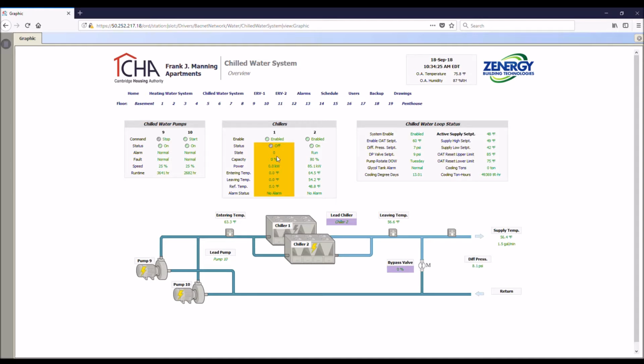This is another instance here where our communication is down. So notice this chiller, all these points are yellow, but it's just for chiller 1. So that kind of tells us that, hey, looks like there might be a communication issue with just chiller 1, and that's because it's powered off and kind of deconstructed up on the roof there.